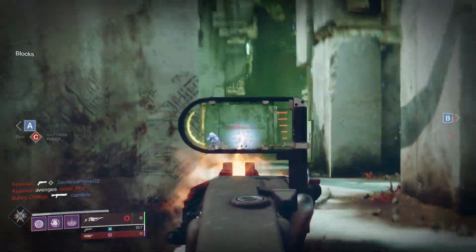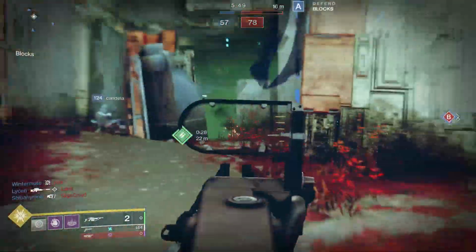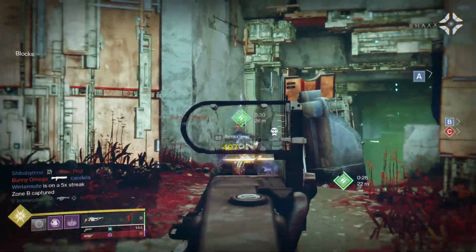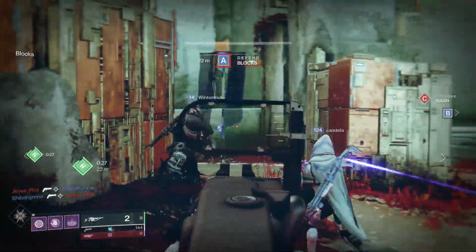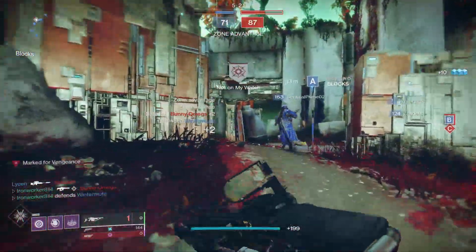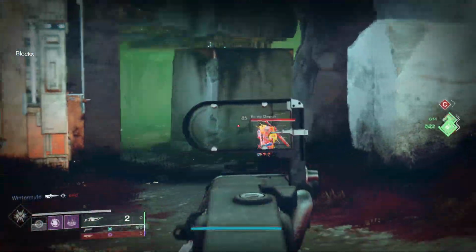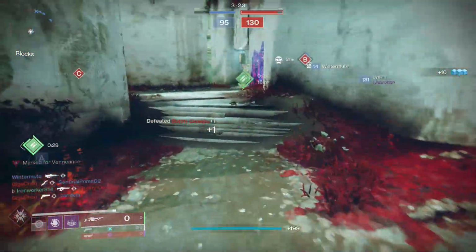If you look at the usage rate for Arbalest in competitive PvP, it is sitting at number 9. And I would say this is largely due to the fact that this weapon is incredibly sticky when using a controller. And while it's not as good on PC, I gotta say, it is still incredibly forgiving. I mean, I'm not a top tier Crucible player by any means, and my aim is mediocre. But my shots tend to land very consistently with linear fusion rifles, especially Arbalest.